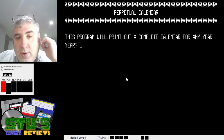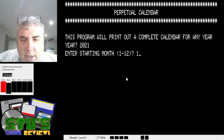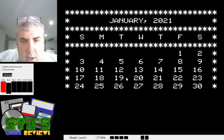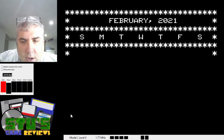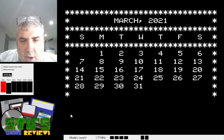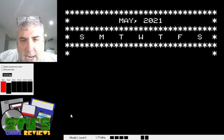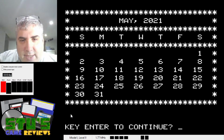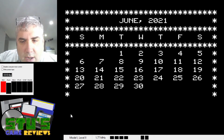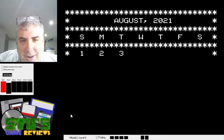This program will print out a complete calendar for any year. Let's see if it can handle this year, 2021. Enter starting month. Let's say 1. Let's see if there's actually an accurate calendar. Let's get to November. It's pretty cool. I'm surprised it can handle 2021 in 1977 or 1979. I thought it would blow up, like a Y2K error.